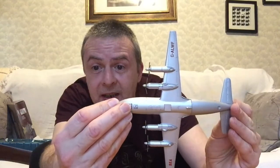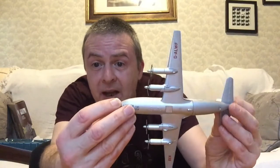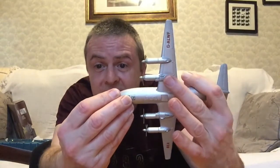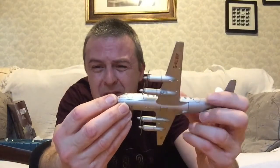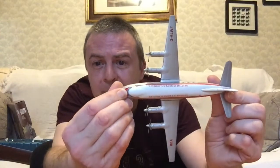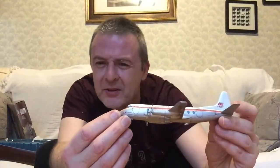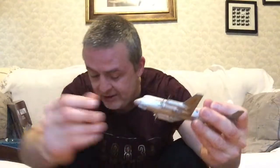There you see, it's the underside. So we've blocked it all off, and the undercarriage is actually here in the engines, but those bits were broken, unfortunately. But the cowlings were there, so we were able to actually put it together. But yes, absolutely beautiful. They do a whole series. I'm sure it's like the Comet and all that sort of stuff as well. And it did come with a little card.